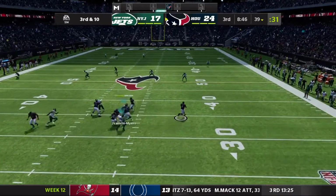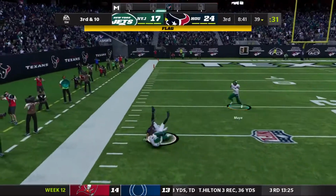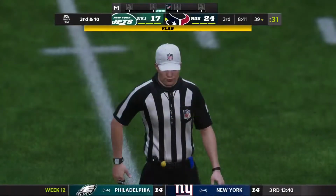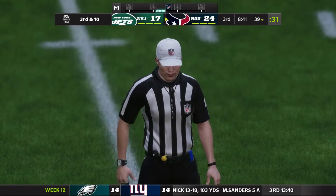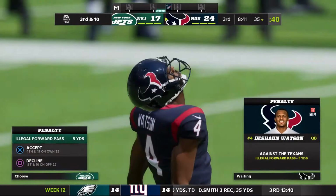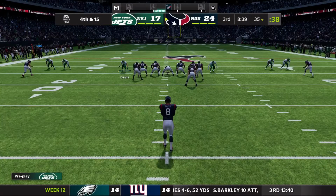Quinton Williams now sleeping through again. Watson's going to throw. There is a flag down as soon as Watson threw, so he might have been across the line of scrimmage. So that's going to be most likely a penalty flag. Jets are going to accept it, which means 4th and 15. So Houston are having to punt farther than what they would have been.